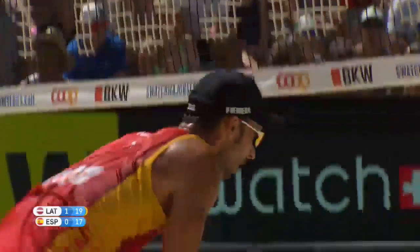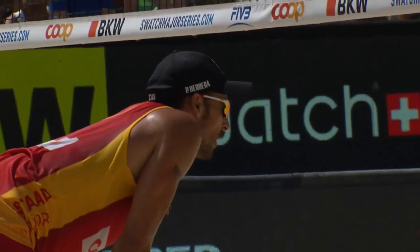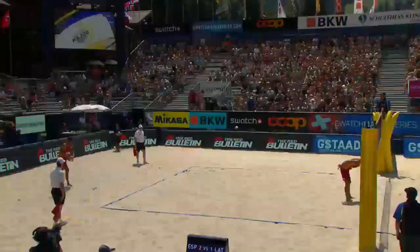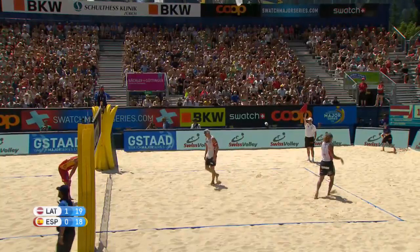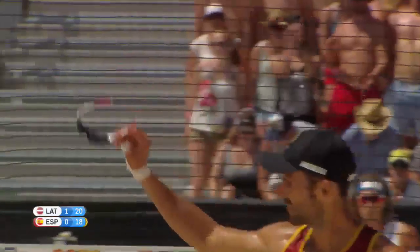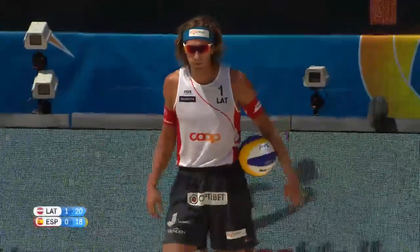Almost there for Smedins as well. It's a really important side out for Spain, 18-19. Now it really gets important for Spain to score. Be huge to tie it up at 19. Oh, right down the middle and just out of bounds once again. Latvia on a roll. Brave serve from Gavira, but it didn't quite come off, did it? Match point for Latvia at 20-18.